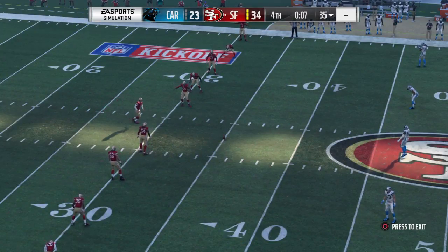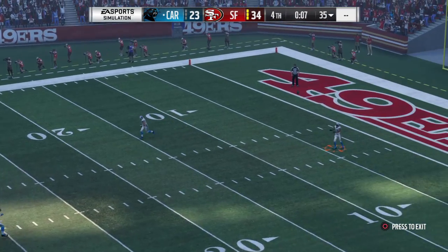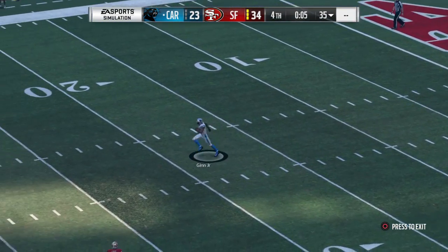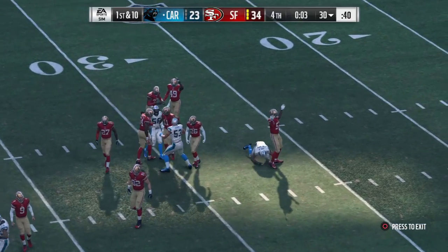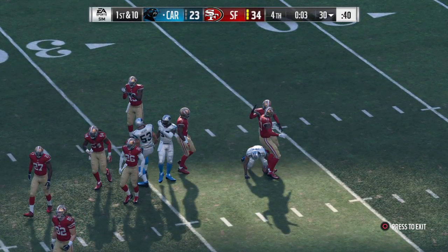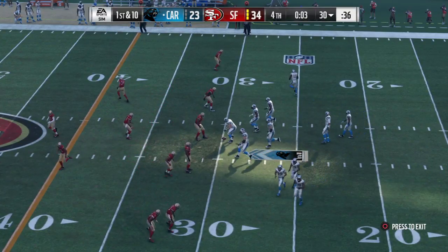Now it's Gold after splitting the uprights to kick this one away. This one fielded at the 5. And a nice return sets him up pretty good here at the 30-yard line. And barring something unforeseen, this will be the last play of the game.